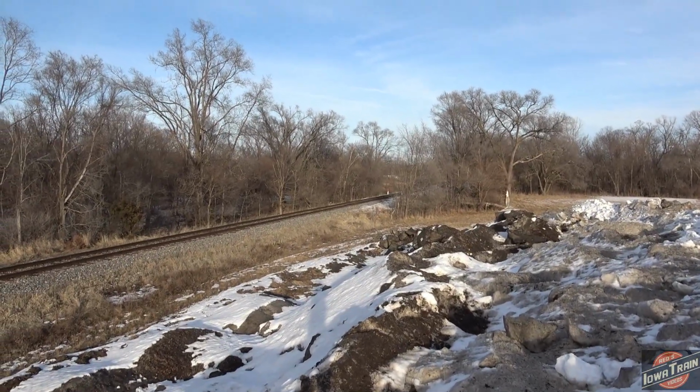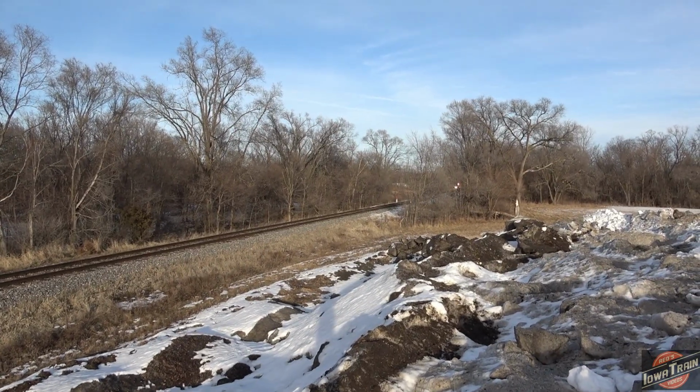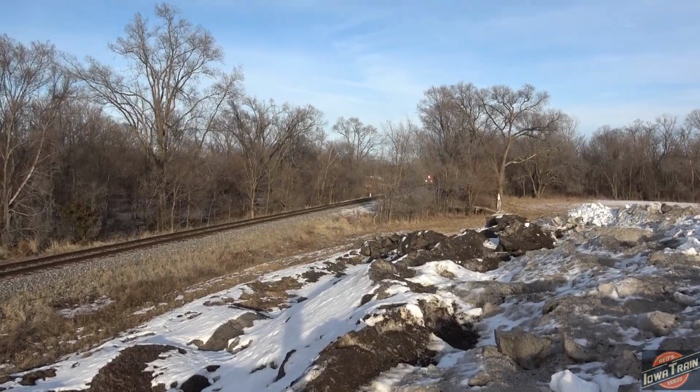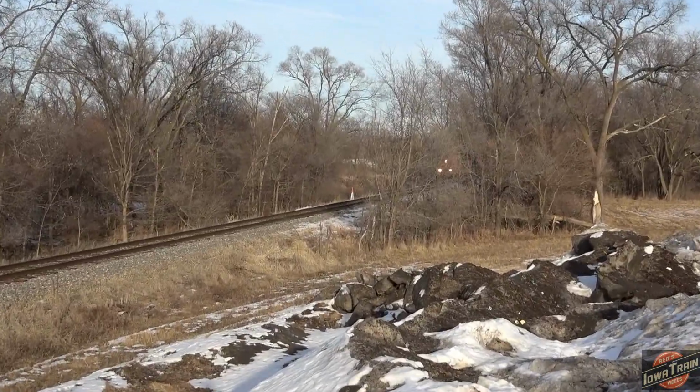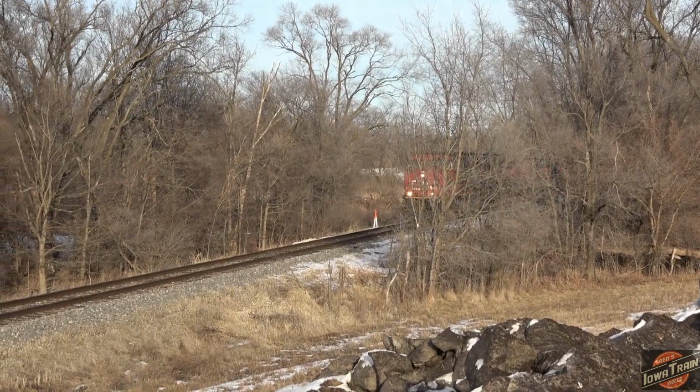I'm using it, since I can't fly a drone right here, to get a little higher perspective. I believe this is the L571. I didn't catch the radio chatter, but I gotta guess it is. Time of day's right for it.